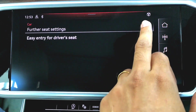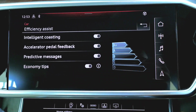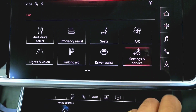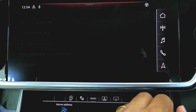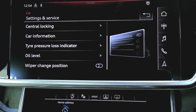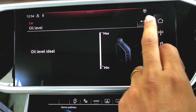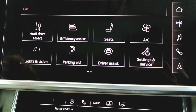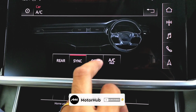Easy entry for driver seat is nothing but the memory function which pulls the seat behind as soon as the driver's door is open, and it also gets efficiency assist, which is basically the mileage you're getting from the vehicle. And you can also customize the tire pressure loss indicator, steering mounted controls, wiper change position, oil level. And you also get to adjust the AC settings from here.